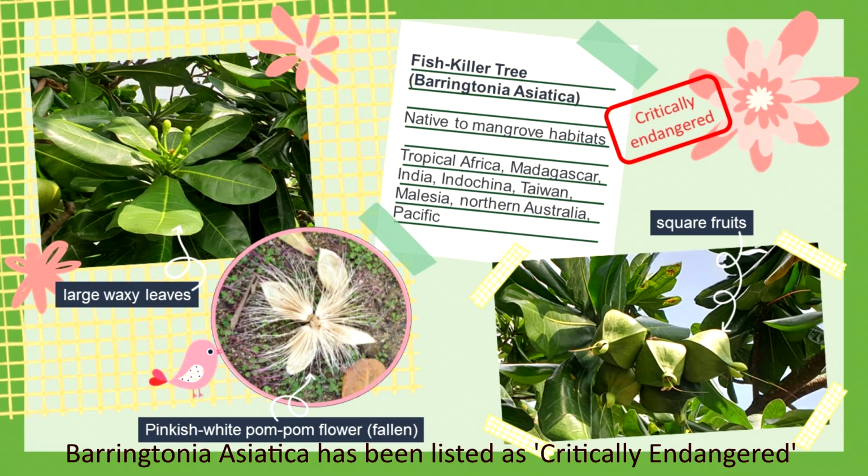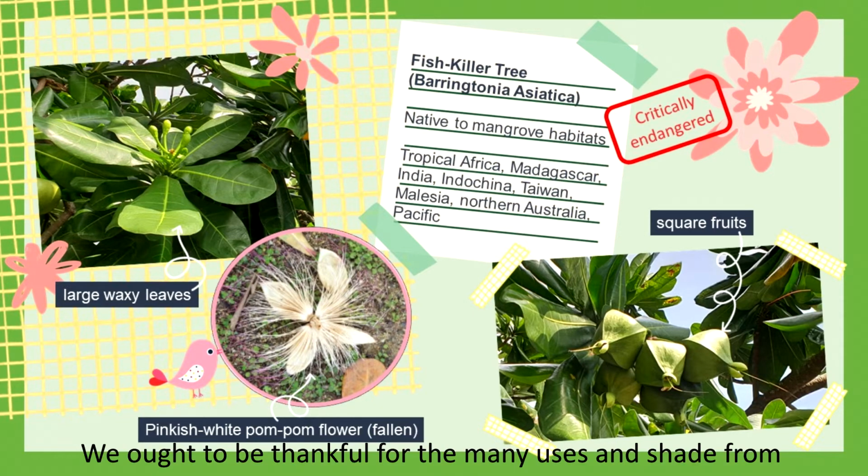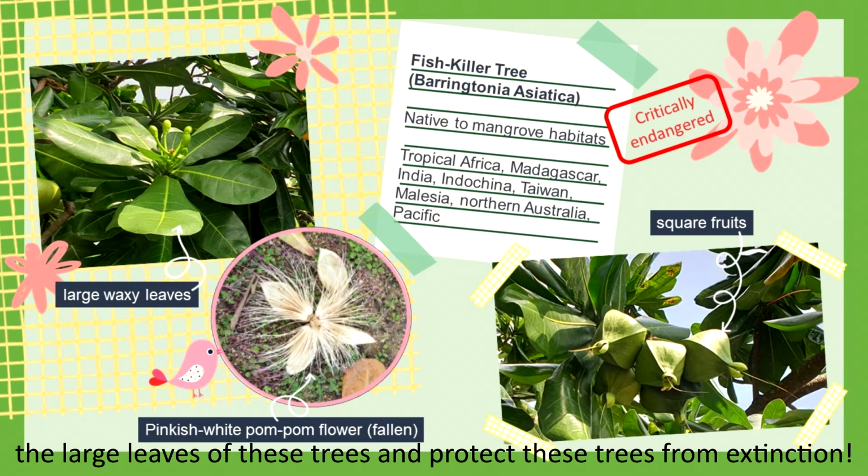Barringtonia asiatica has been listed as critically endangered in the Red List of Threatened Plants in Singapore. We ought to be thankful for the many uses and shade from the large leaves of these trees and protect these trees from extinction.